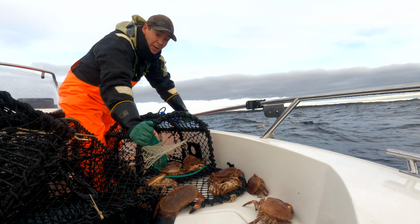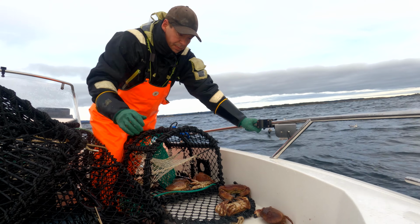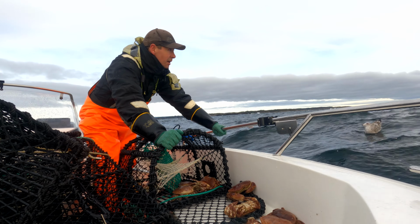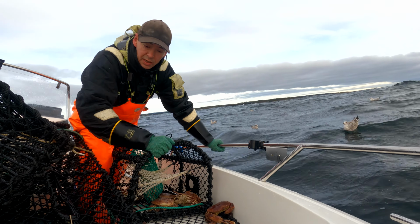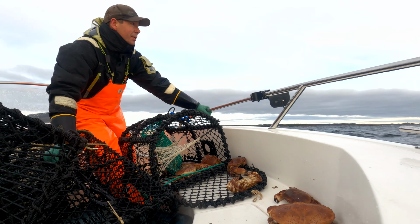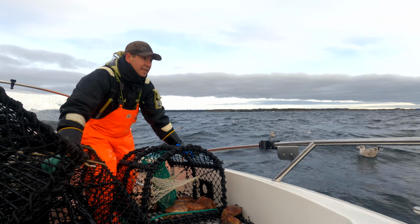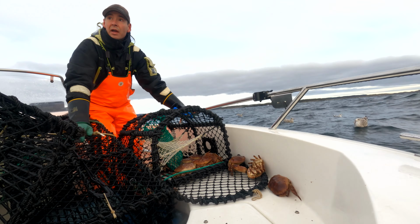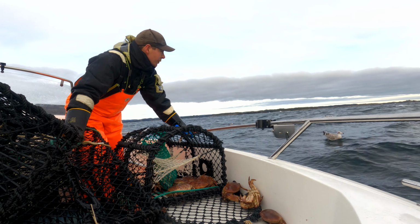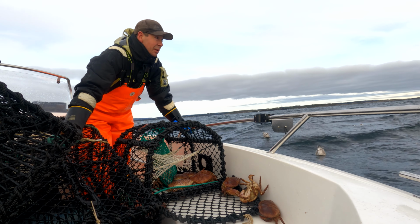Okay, as I said, I'm moving the pots today because it is a hassle hauling pots in these swells, and it's not really safe. I have a small boat, only 16 foot, and so I shouldn't really be out here on my own hauling pots. But to my defense, it's Saturday. There are a lot of other boats out, and if anything were to happen to me, someone would see me and help me out.